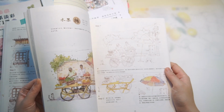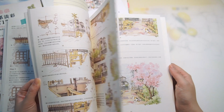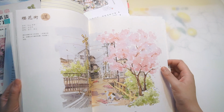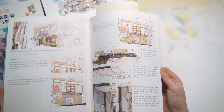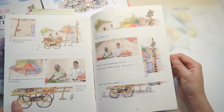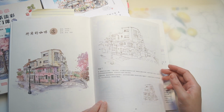I think one of the most helpful things here is that we get to see their process, especially the very unfinished stages of the painting. I sometimes can get very intimidated by the so-called ugly phase, and I'm much less anxious about it, knowing that all the other artists go through the same stage as well. It's just a natural part of the process.